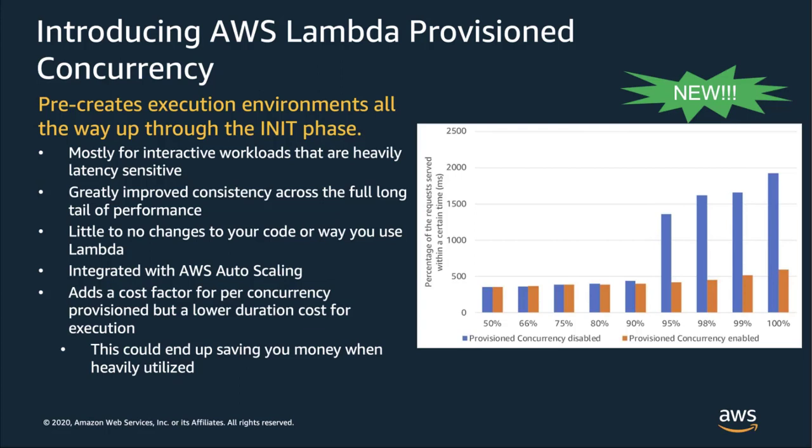This does not change how your functions actually run. It doesn't run it on any sort of other special compute resource. It doesn't do anything to optimize your code. It just basically takes care of provisioning the resources ahead of time. We'll talk about that here more in a moment.